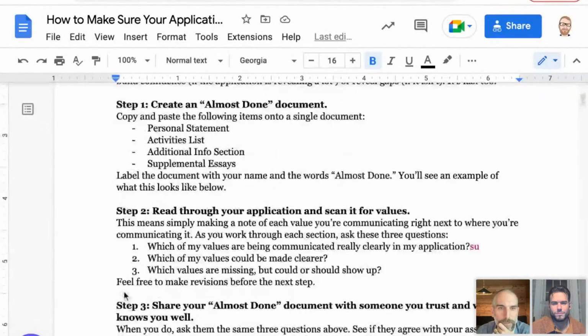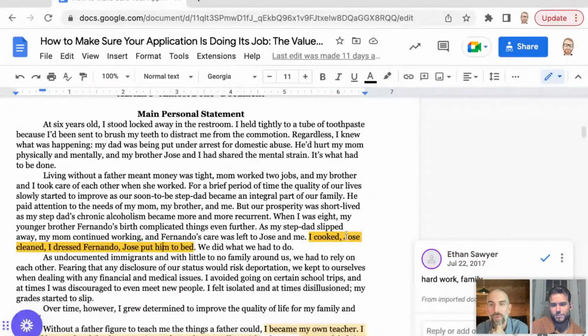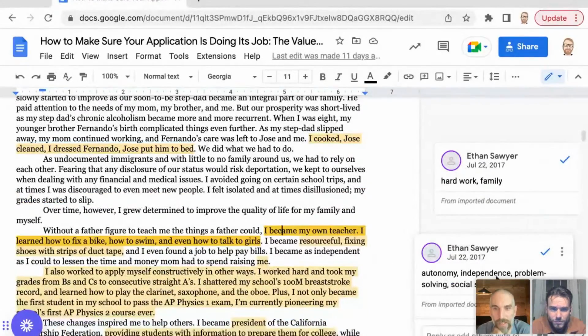The other thing you can do is, and this is the only thing that I'm not going to share a link to, because this is from one of my courses. But we've got this thing called a value scan, and it's pretty simple to do. Essentially, if you want to make sure your application is doing its job, it looks like this. Once you've got your almost done doc, you've got the personal statement here. You can go through and highlight moments in your personal statement where you feel like you're revealing those core values, and just put them in a Google Doc, and then just make comments. Hard work, family. This part where the student says, I became my own teacher, shows autonomy and independence, etc.